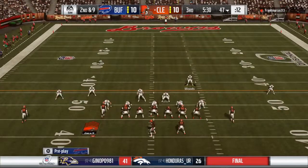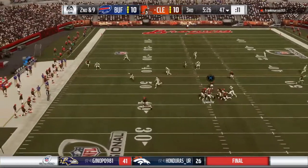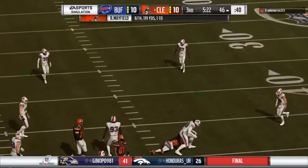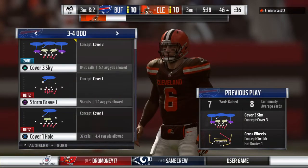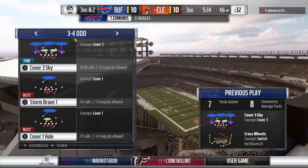Now a 2nd down throw for Mayfield. Forced out to his left. Now he'll dump it underneath to his running back. Complete. And he'll take it down shy of the 45 at the 46. 7 yards on the play. And that'll lead here to a 3rd down.